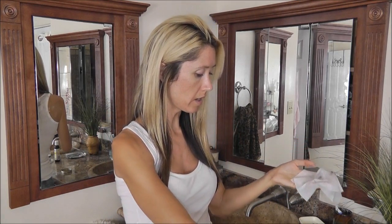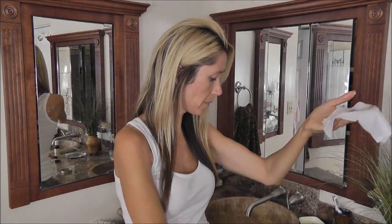So either one. Since the coconut oil is melted, all I do is take an eyedropper and get some and drop it right onto my makeup removing wipe. And then I hold that right over my eye, and just work it into the lashes. And that pretty much takes it all off. If you need to get more, just add a little more oil to the wipe. And that's how I use coconut oil to remove all of my makeup.